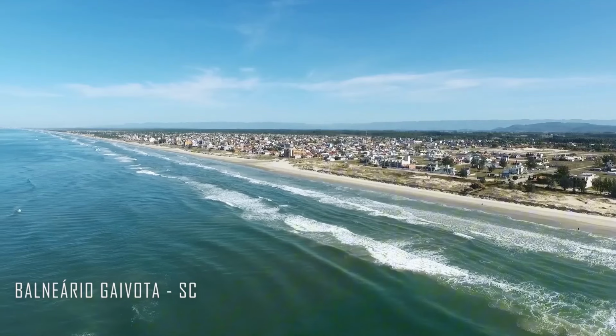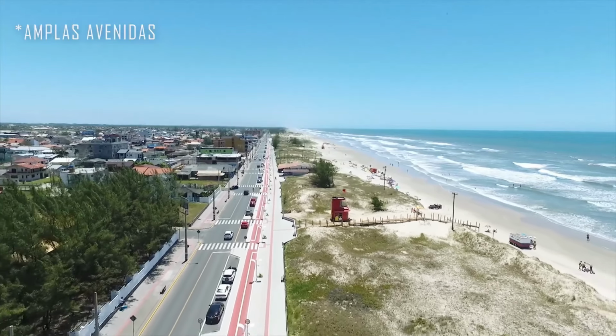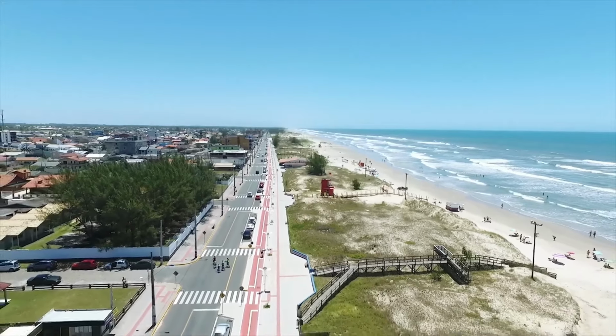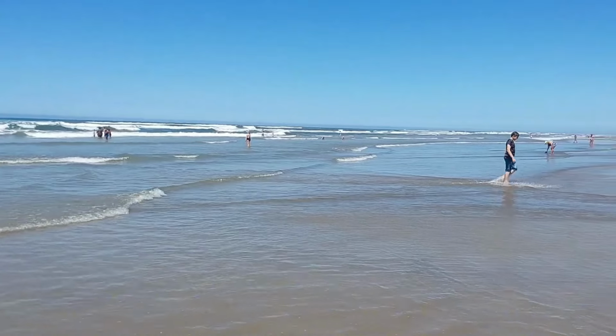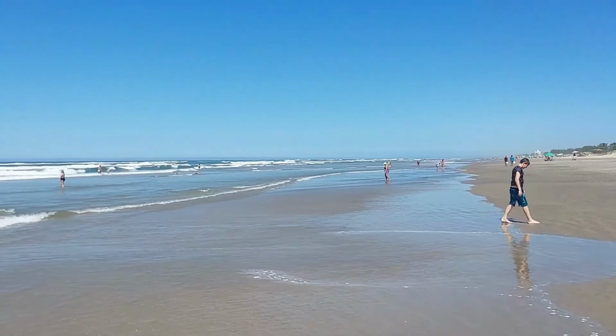And this property is located in the small coastal town of Balneário Gaivota in the state of Santa Catarina in the south of Brazil. And this area has some nice sandy beaches. They're quite big. The water is quite clear and warm, but I would say that there are nicer beaches if you travel further north in Santa Catarina. And that's because the beaches here in Balneário Gaivota are quite big, so they can be a bit windy.